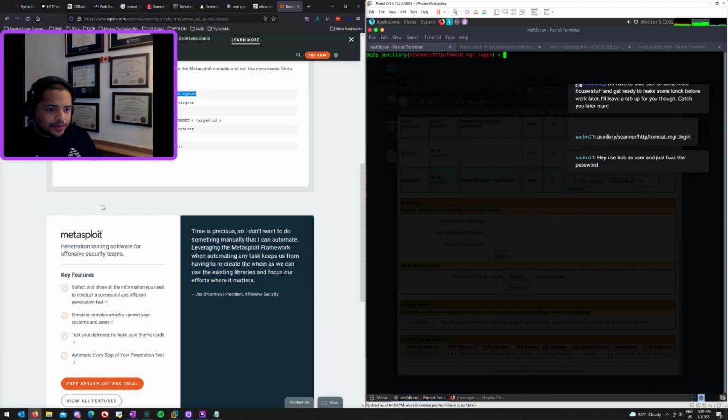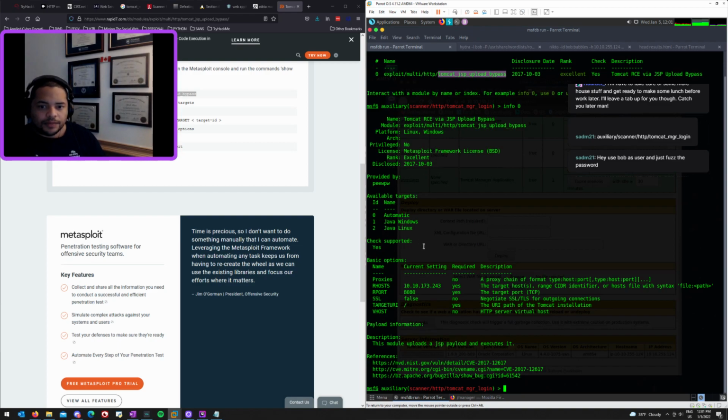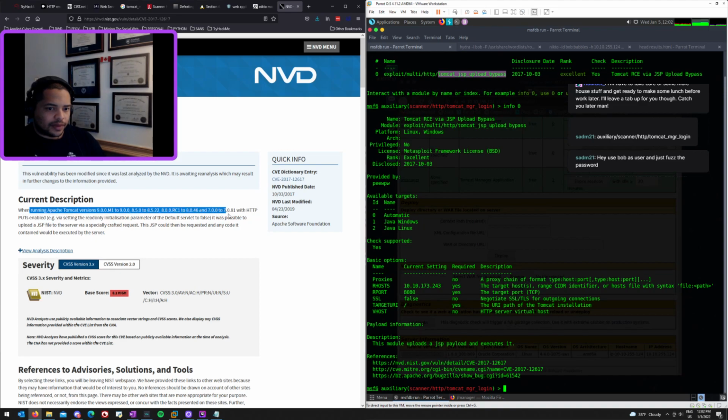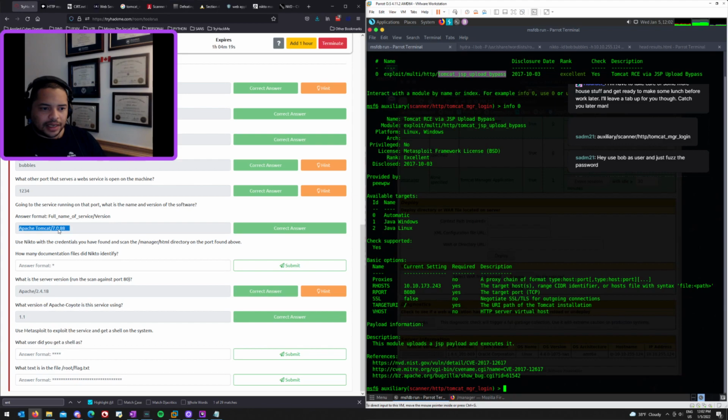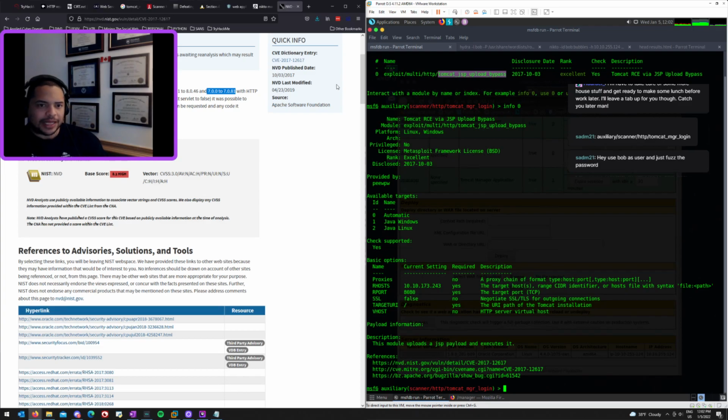Target ID, show options. All right, so let's search. Okay, info zero. Uploads a JSP, mount payload and executes it. All right, can I have a little bit more information? So the version that we were looking at was 88, right? 7.0.88. This one says 7.0 through .81. So I don't know that this is the vulnerability that we want.